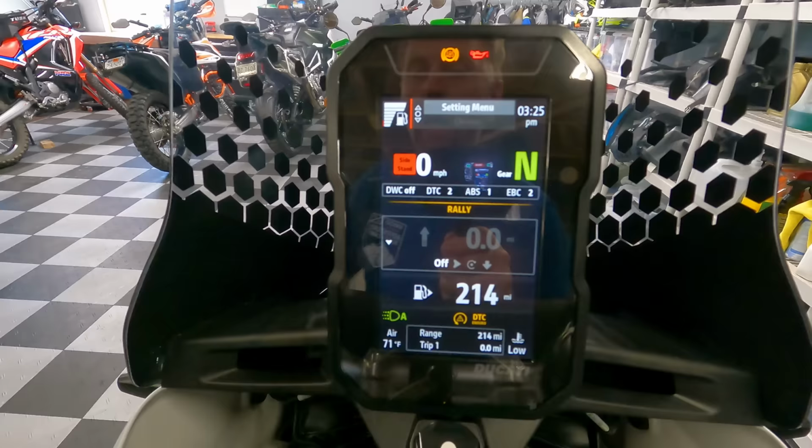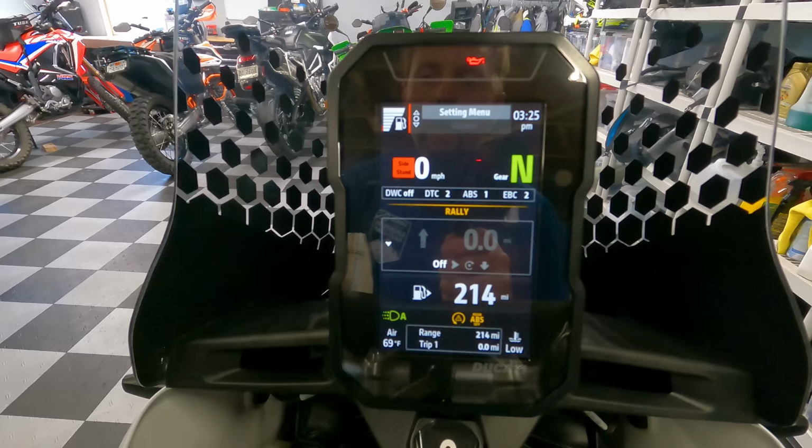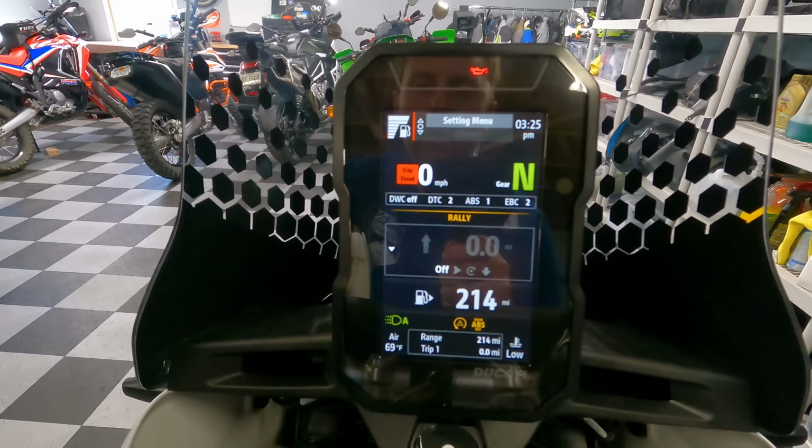Now, one thing I would have liked to see, which would have made it just perfect, would be to be able to change the traction control on the fly. So on my 890 Adventure, one thing I love about it is in rally mode, I can go between levels 1 through 9 of traction control with the button on the handlebar as I'm riding. Here, you'd actually have to go in and do that in a menu. It's not too big of a deal, but it's not quite as well implemented. But they do let you customize everything here, and the electronics work very, very well.